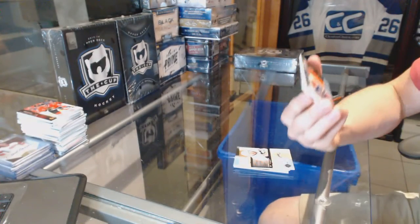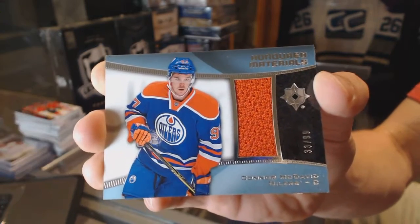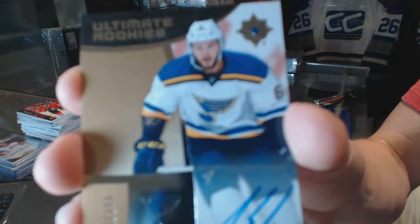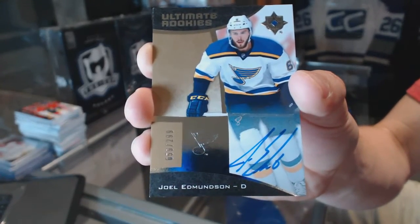We've got an Honored Materials, numbered to 99 for the Edmonton Oilers, Connor McDavid. McDavid. And a rookie autograph, numbered to 299 for the St. Louis Blues, Joel Edmundson. Joel Edmundson.